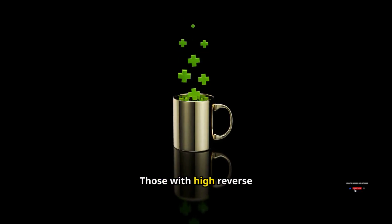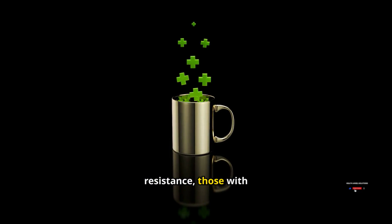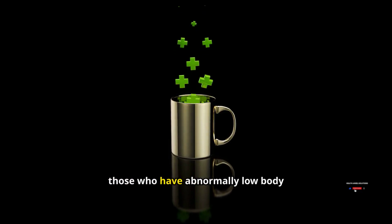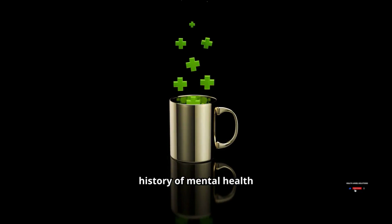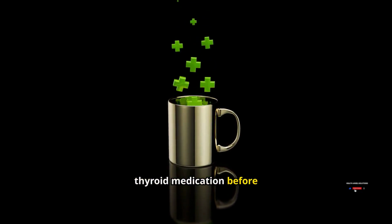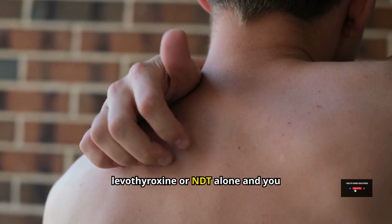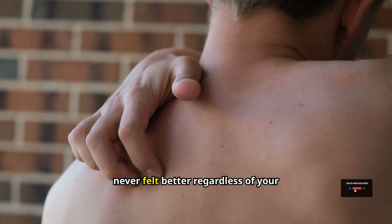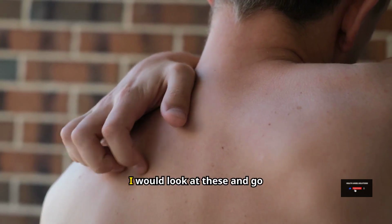Those with high reverse T3 levels, those with leptin resistance, those with insulin resistance, those with diabetes and prediabetes, and those who fall into a broad category, including those who have abnormally low body temperatures, those who have a personal or family history of mental health disorders, those who have failed T4 medications, and those who haven't taken thyroid medication before. I want to call your attention to these two areas because if you are taking levothyroxine or NDT alone and you are still experiencing symptoms, your TSH has been suppressed, and you have never felt better regardless of your dose, you may fall into one of these categories.